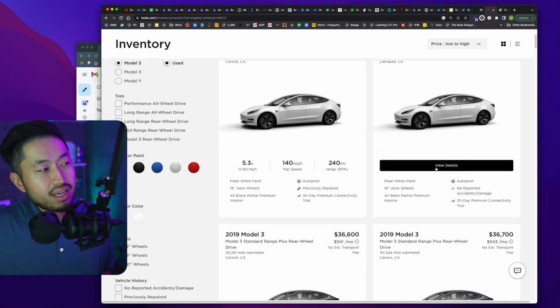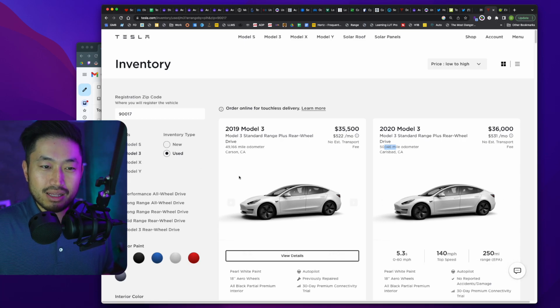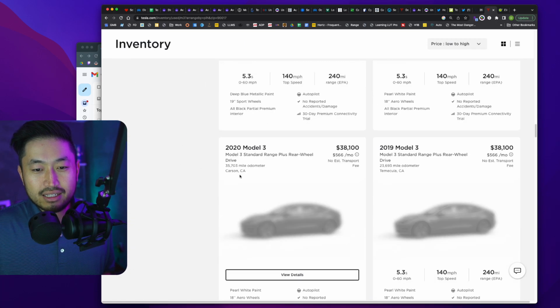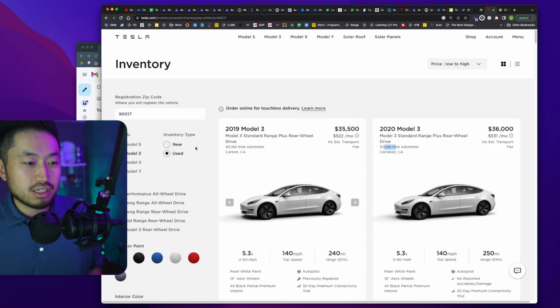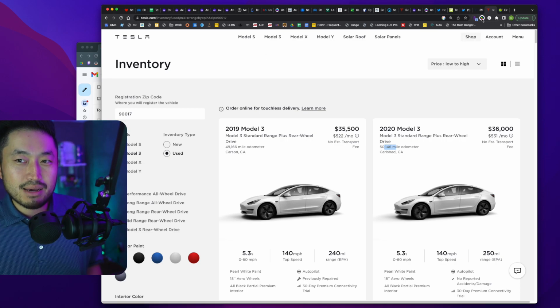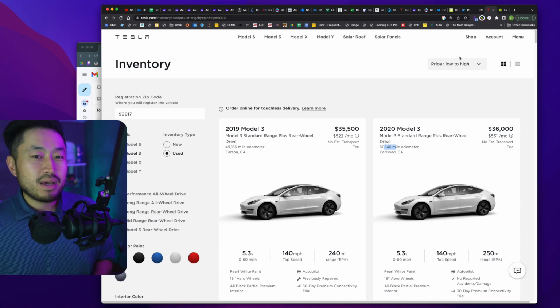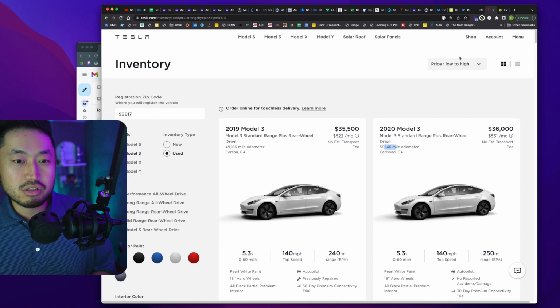The one thing with looking at used Teslas on Tesla.com's website is it's kind of clunky. It really limits you to vehicles showing within your zip code. You can't really see it from a national basis. So this is where I'm going to give you guys a quick tip. This is a really good site that I use to see all Teslas, both new and used, but more specifically used across the nation and also other countries too, if you're even interested in that.